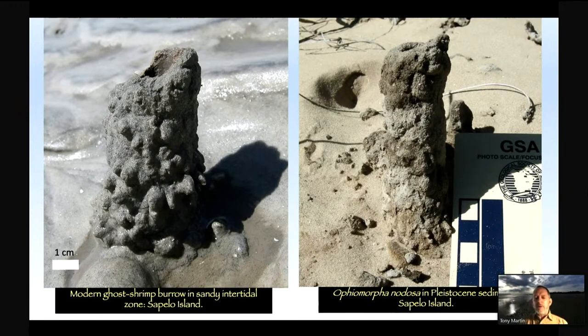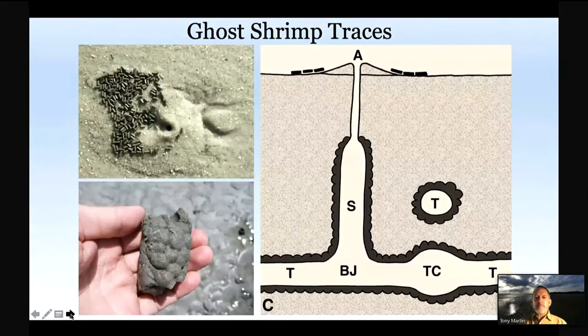So wherever you find ghost shrimp burrows, those were very reliable indicators of exactly where the shoreline was in the past. So geologists were able to use ichnology to tell where, geologically speaking, these islands were back in the past. Here are some examples of ghost shrimp traces that you can look for on your own.